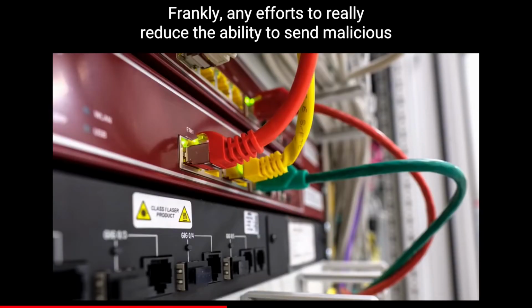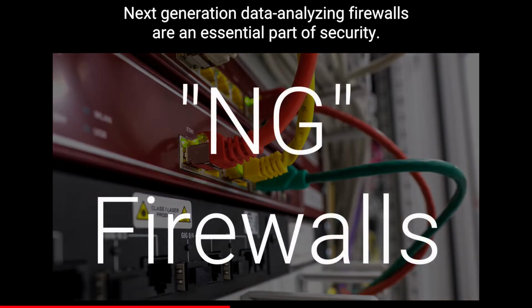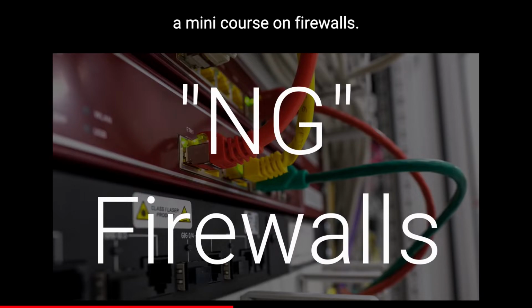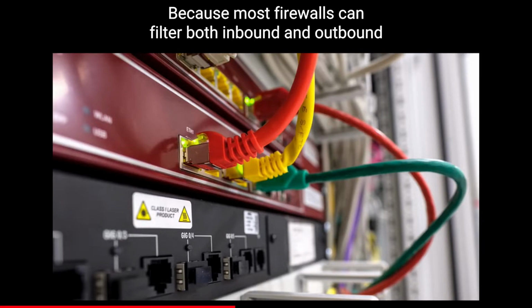Frankly, any efforts to really reduce the ability to send malicious packets over a network reduces the attack's maximum effectiveness. Next generation data analyzing firewalls are an essential part of security. I'm going to talk more about these right now, but I have a mini course on firewalls, next generation firewalls, what to do and how to do it.